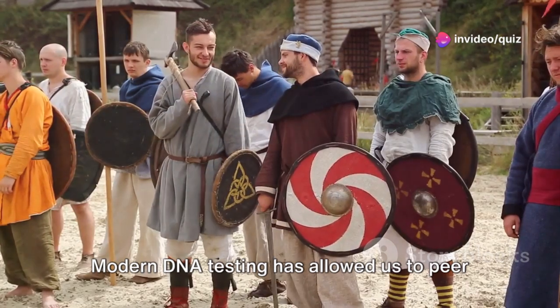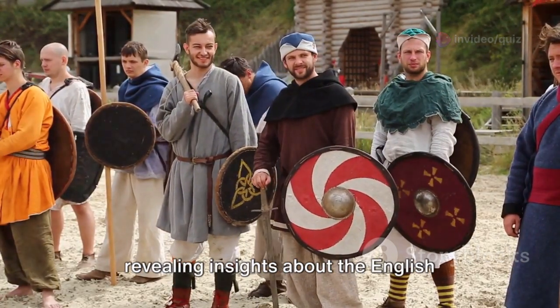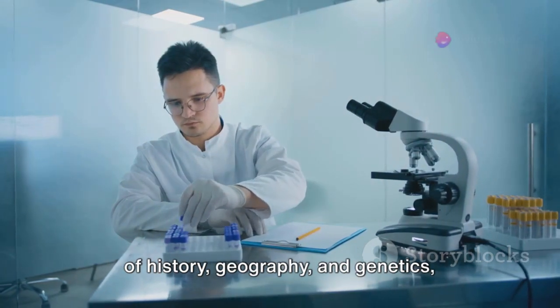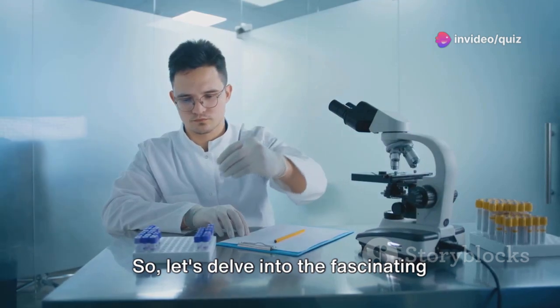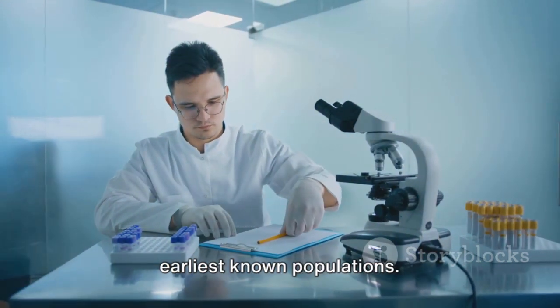Modern DNA testing has allowed us to peer into this complex genetic mosaic, revealing insights about the English population that were once hidden in the annals of time. It's a journey that traverses the breadth of history, geography, and genetics, offering a deeper understanding of what it means to be of English descent. So, let's delve into the fascinating journey of English DNA, starting from the earliest known populations.